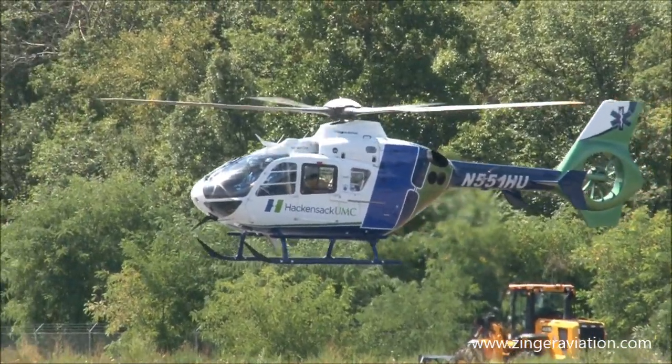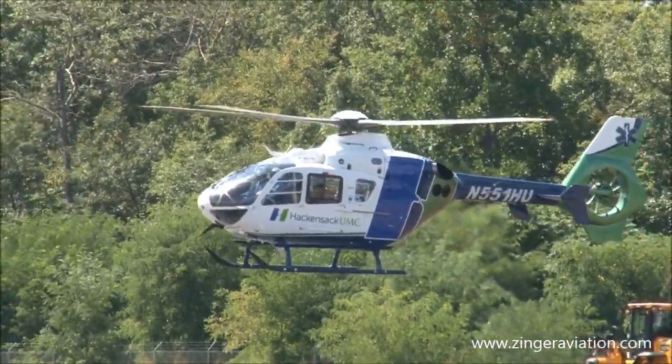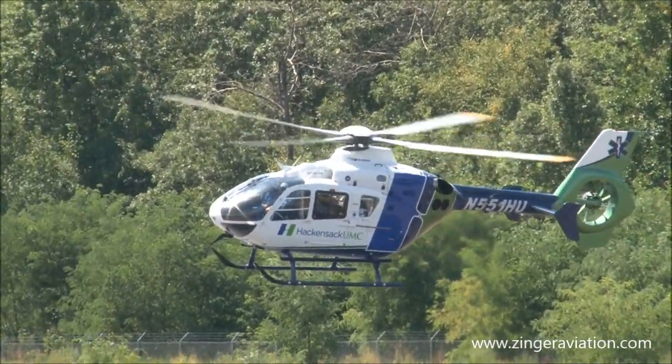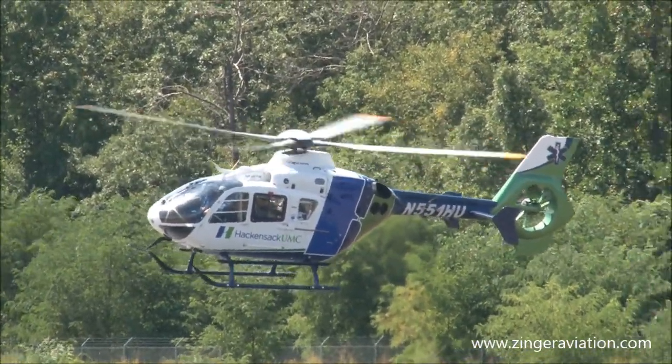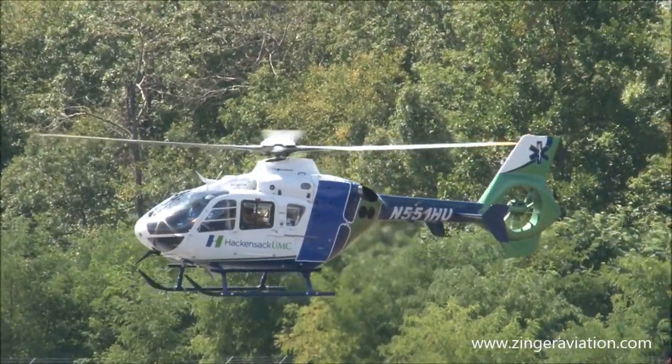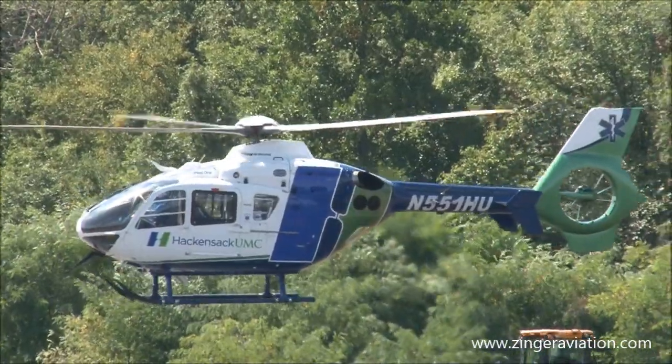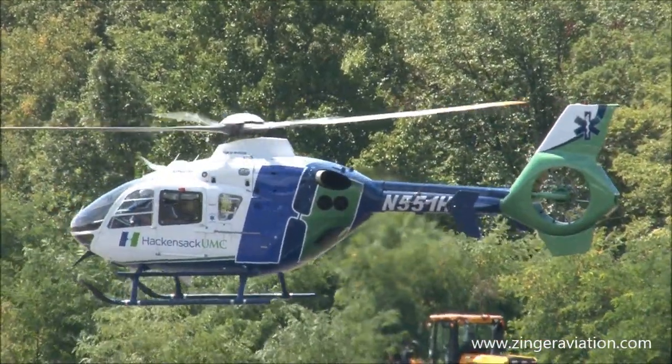Twin engine, 4 composite rotor blades, and a fenestron for a tail rotor. That's that multi-blade fan at the back of the aircraft. Not only is this helicopter speedy and very efficient to fly, but all of that also goes into reducing the noise signature.